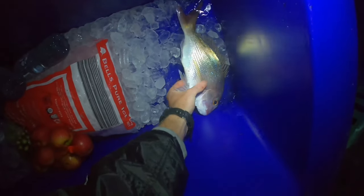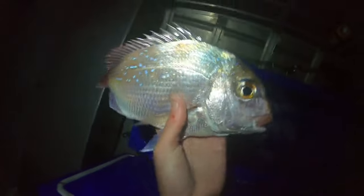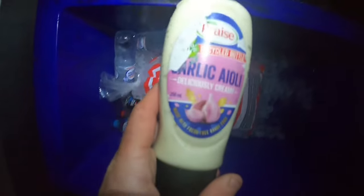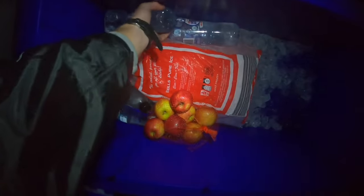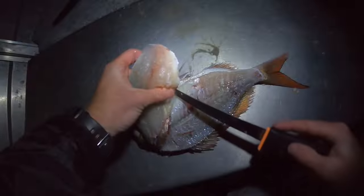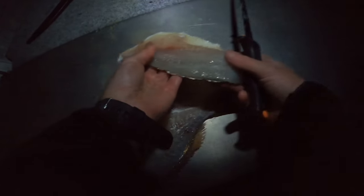Yeah, snapper. Very little snapper, but legal. Pop him there. We'll need those. Brussels sprouts, asparagus, might take an apple up, that'll be dessert. Oh, that might go really well with it, hey. Garlic aioli, take a couple of waters as well. Has one fillet.